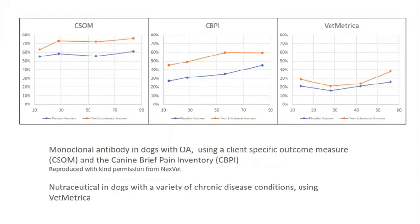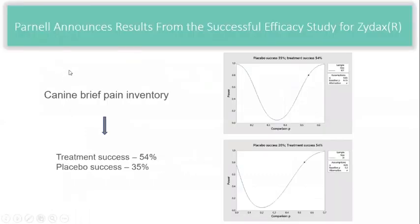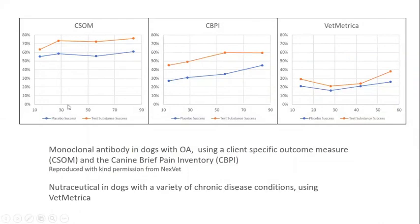Now, if I can just use this example, the first 2 graphs on the left-hand side are from a study done by NexVet using their monoclonal antibody for dogs with OA. And they used a client-specific outcome measure and also the Canine Brief Pain Inventory. Looking at the client-specific outcome measure, the blue line here is the success rate in the placebo group, the percentage success rate, and the orange one's the treatment effect. So you can see very high placebo effects, so lots of false positives in that placebo group. But there is enough of a difference between the treatment effect and the placebo effect to show a statistical difference that will say, yes, the treatment is effective.